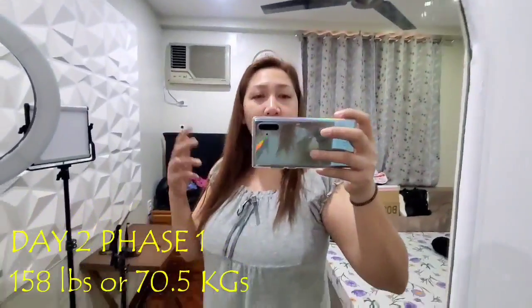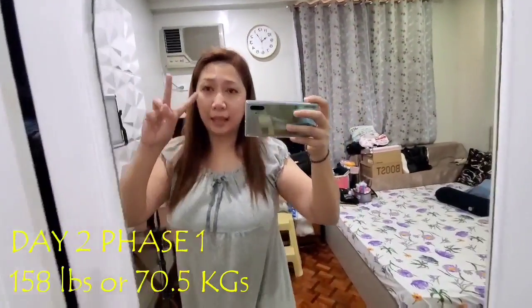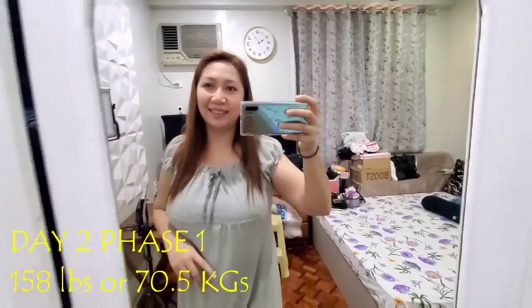That is my weight for phase 1, day 2. Hey guys, it's still phase 2. Sorry, phase 1, day 2. And I'm having my first meal at 12 o'clock. Actually, paubos na. It's a burger from Shake Shack, Caesar salad, and juice. So, it's a heavy breakfast.